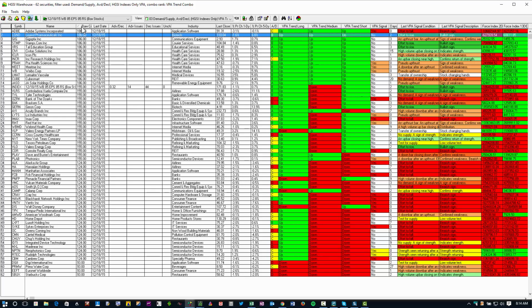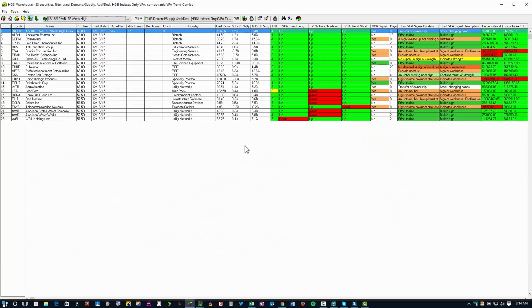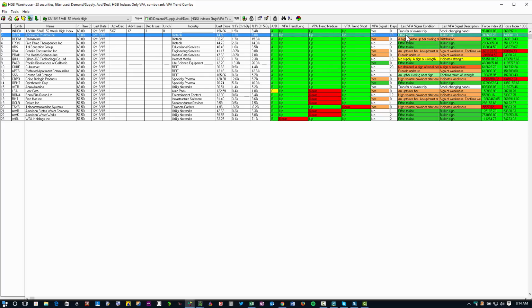Okay, let's look at a few more here. You might want to look at the 52-week highs. 23 stocks, 22 with the index. Passed this yesterday. You can see the signals. The last one on this was 19 days ago, 20 days ago, effort to rise.